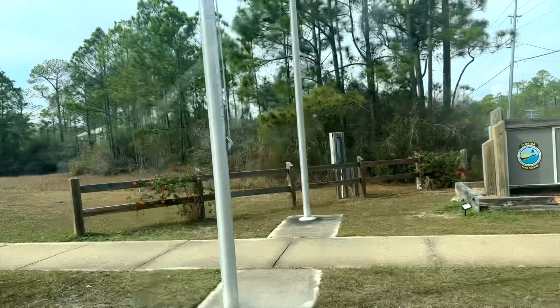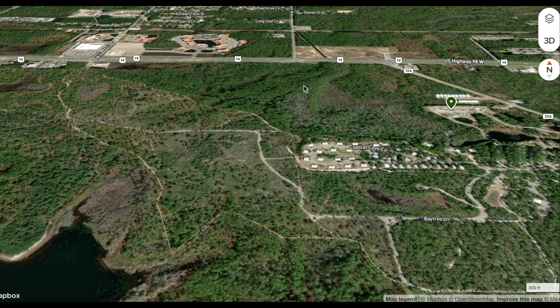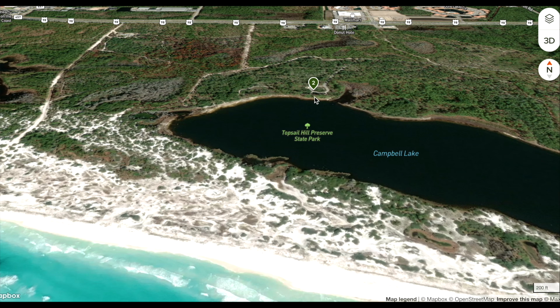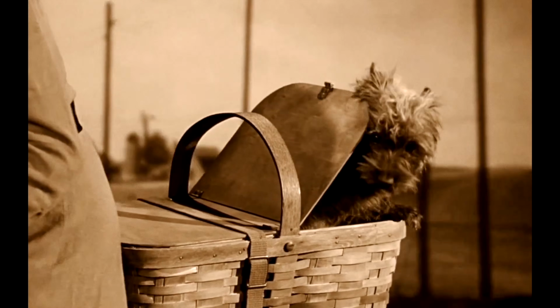Hidden inside the state park resort known as Topsail Hill Preserve are over 20 miles of bike and hiking trails. Today, we're going to put our pup Maggie inside of what we affectionately call her Toto basket and explore many of these trails on our rad e-bikes. Come along with us.